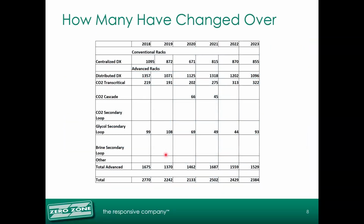So how's the changeover been going over the years? This is some GreenChill data on it. And when you look through the numbers, you don't really see a big tipping point where the world, in the United States at least, has transitioned all to CO2. A lot of people are still using the traditional HFC refrigerants, that type of thing, going to distributed racks. Although we in our company are starting to see that tipping point this year.